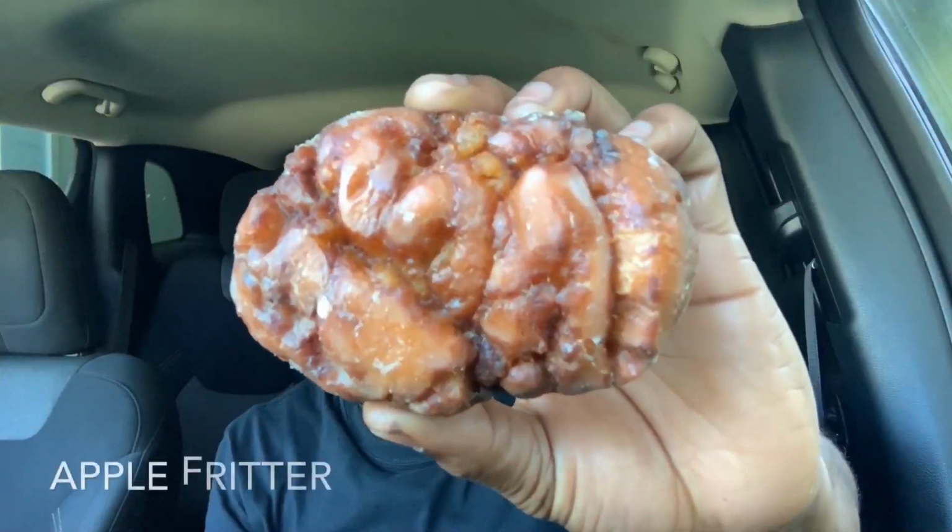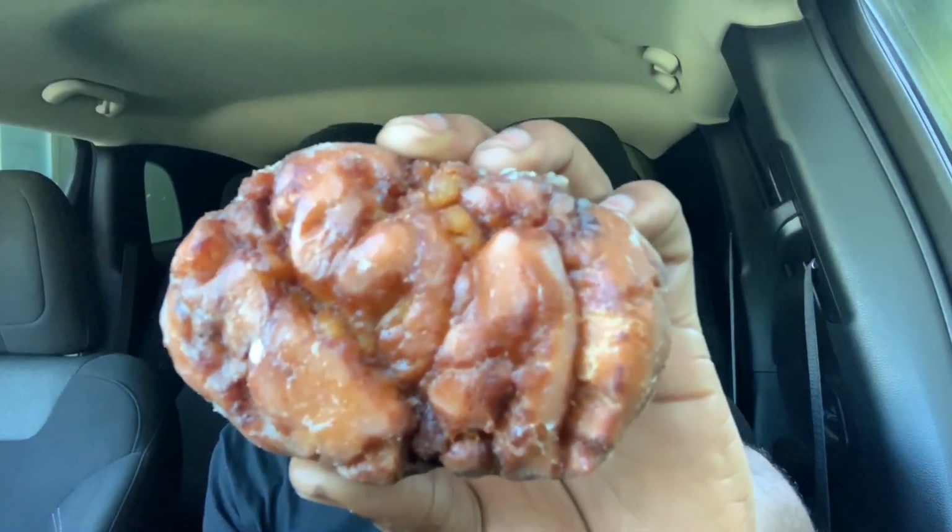So look, let's go over to the apple fritter now. Got the apple fritter. It looks beautiful, smells amazing. All right, first bite.